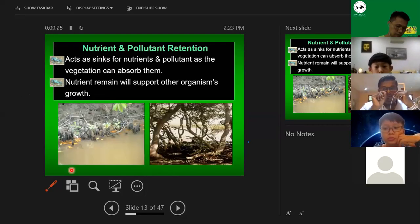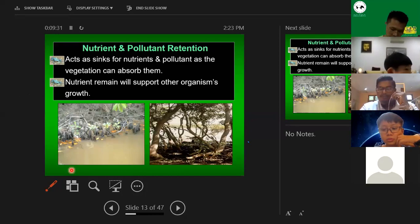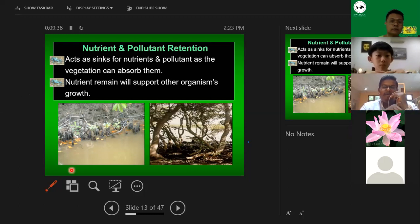And this is an important part: nutrient and pollutant retention. Because a mangrove tree is working like, in a simple way I can say, a natural filter. What they do is, people like to throw rubbish. Anyway in Malaysia, not only in Malaysia, in the world, in any country, you still can see people throwing rubbish. So if they throw rubbish in any big developed area, city, during the rain, it will fall to the small drainage and go to the big drainage, to the river, and end up in the sea.